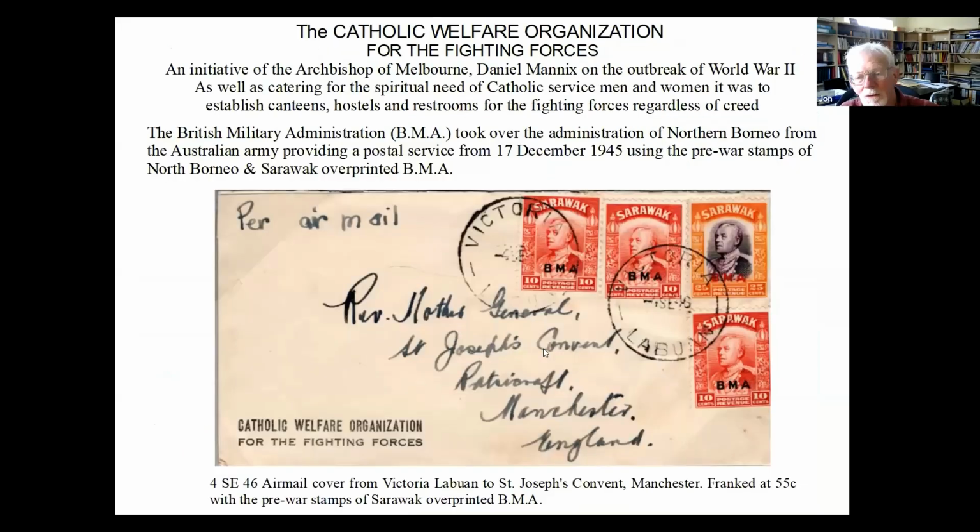Right, now there were other organisations. It just happens that two I've got, which were operating post-war, still giving various comforts, happened to have been Catholic. This one is the organisation for the fighting forces. So this is another one of these comfort funds. Actually, this should be before the previous ones. I'm going to swap this over, but not now.